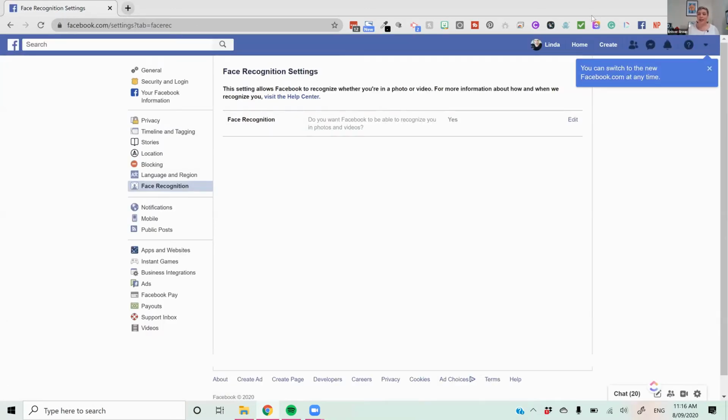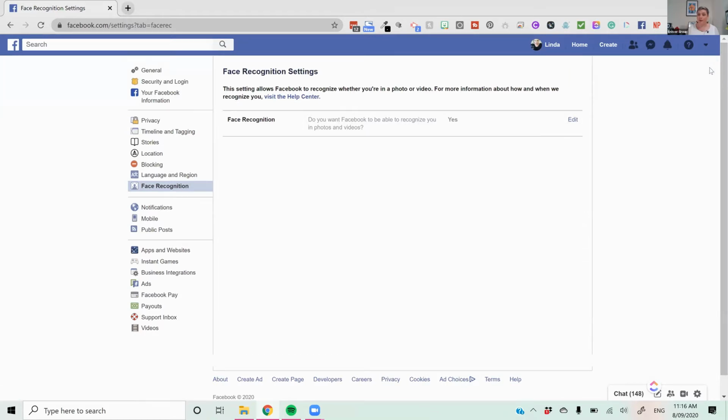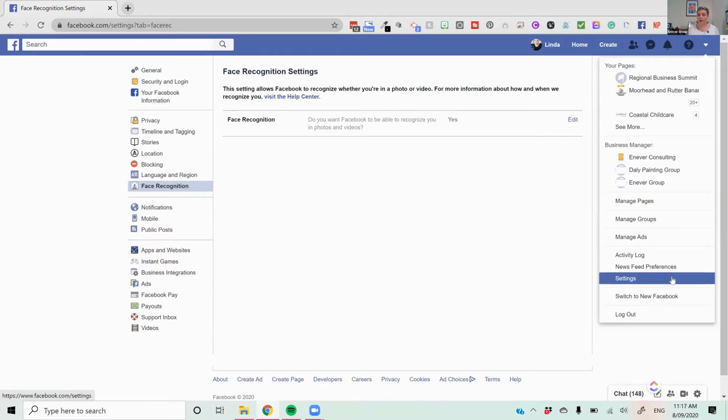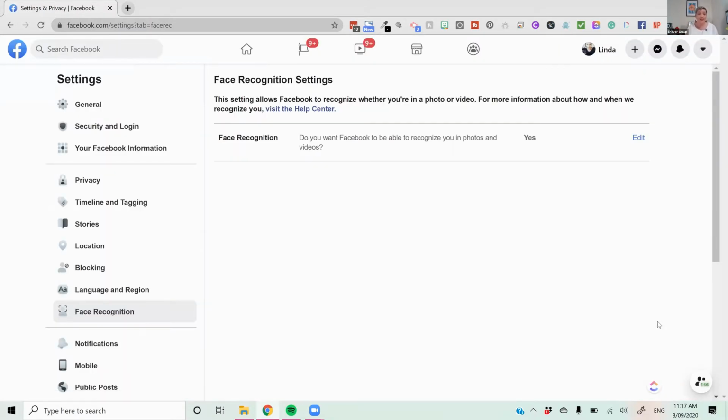And what you can see here is it's just switched me back to the Facebook Classic. And we'll go back to the new Facebook. Here we go. Switch to new Facebook, just back here. So if you need to switch back temporarily and you still want to teach yourself the new Facebook, that is definitely the way that you can do it, and it's not too bad.